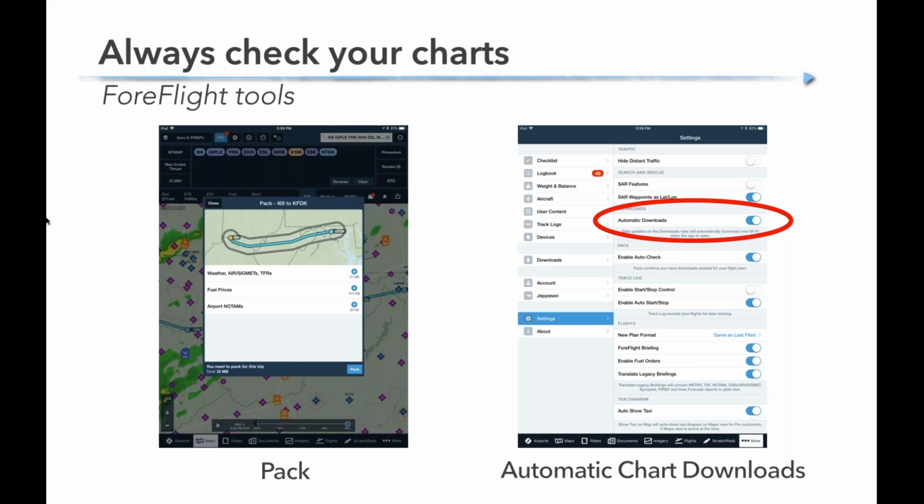So on the right-hand side, there's a feature called automatic downloads in ForeFlight. And what that will do is it will automatically download the latest set of data as it becomes available for your selected states and regions. So even if you open the iPad after that 28-day cycle becomes available, it'll go ahead and start downloading your current charts.